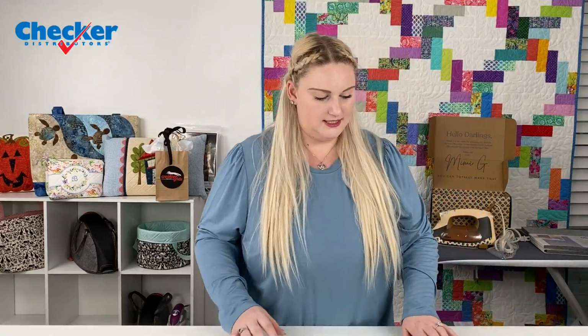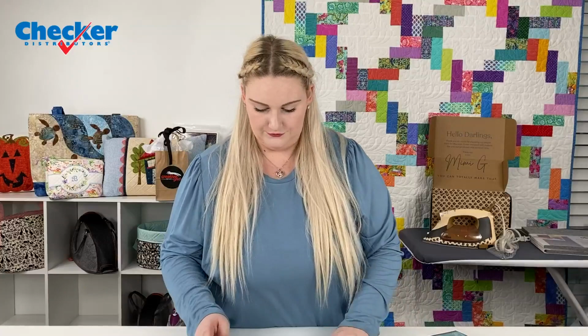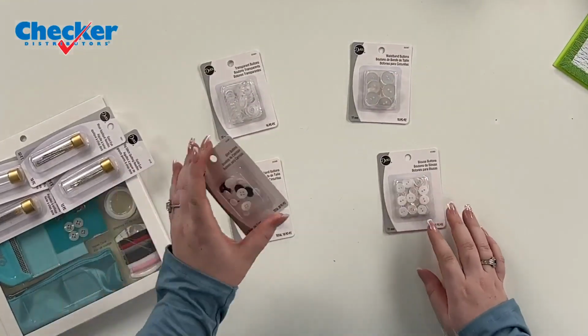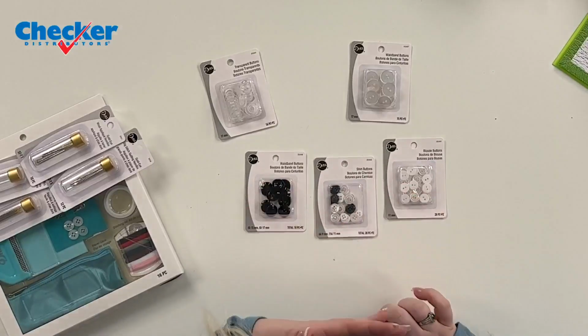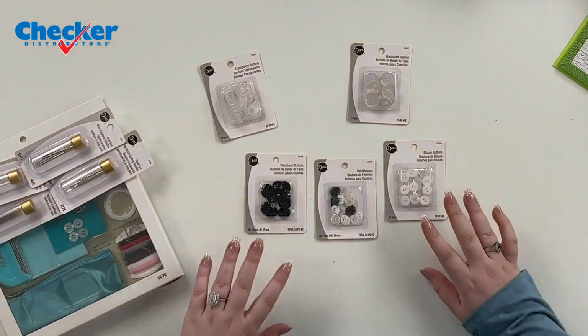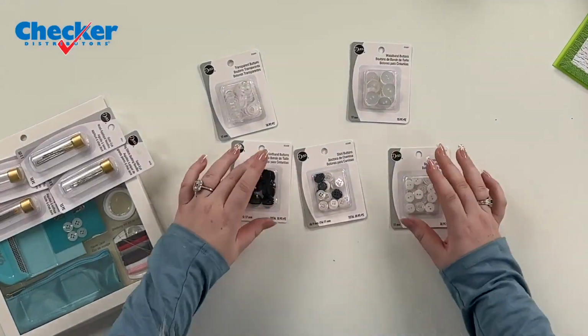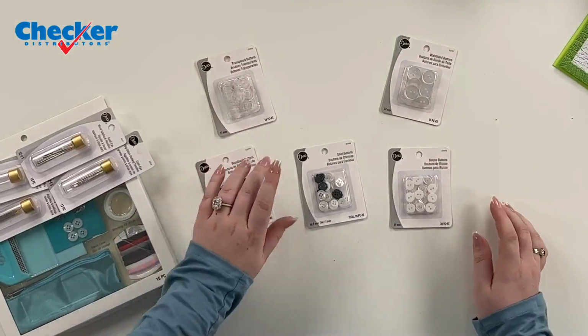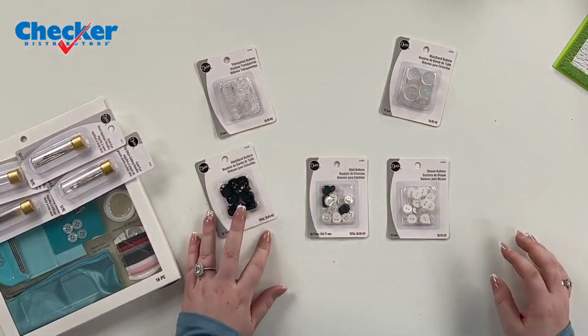So now we're gonna switch gears onto some notions. First up from Dritz, we have new transparent buttons, your black buttons, you have a mix, some white, so you can do waistbands, you can do shirt buttons, blouse buttons, lots and lots of options. There are a variety of packs: 15, 16, 10, and 220 packs.